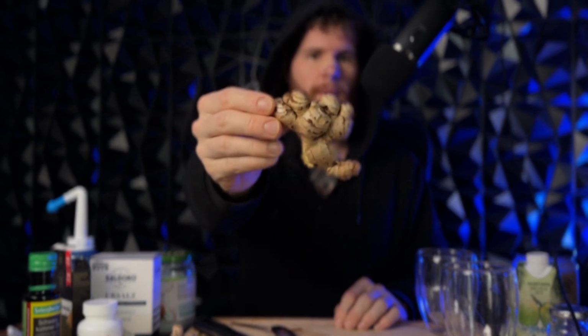And on to the last part. Maybe you already wonder, why do I have some ginger here? Why do I have some lemons here? And why are these two glasses here? Both of them will actually be a tea. The first one is a tea that is against the flu and against the cold, to beat the root cause.